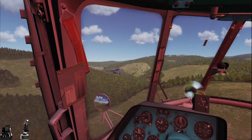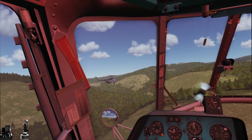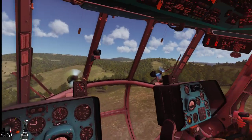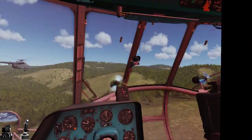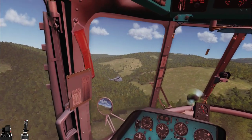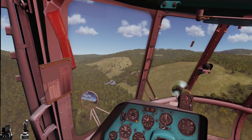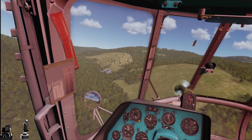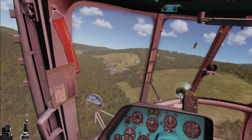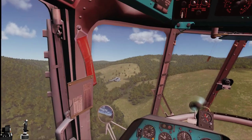Grizzly, I'm only visual on one aircraft at this time. Visual. Visual Grizzly, rejoining, Cocky. Shark 2-1, are you on 239.750? Copy that. Yeah, I think Razor just called you guys.